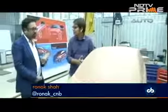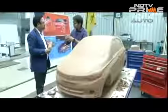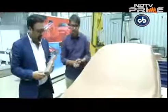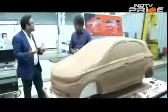So take us through what happens when there's a clay model in place, and when you're talking to the engineering team and the different teams which are involved, the entire car together. So you're right, you're quite right. I mean, because we are selling a 3D object, we are not selling a drawing.